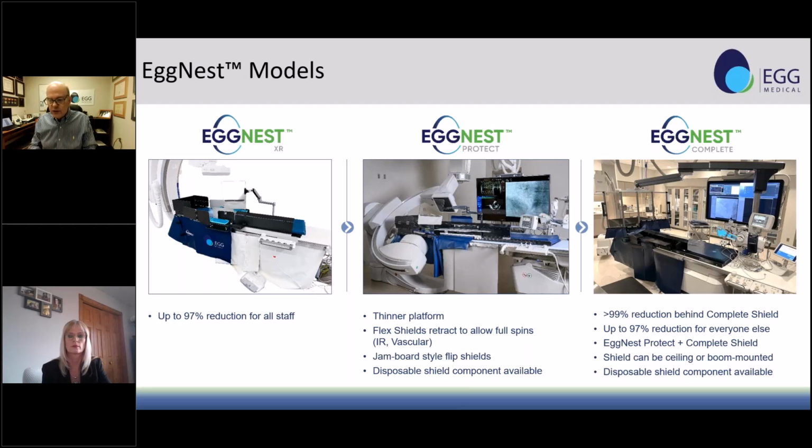So this is the progression of products, and now really I think with Complete, we've gotten to a point where the effective radiation dose is now below that of scatter radiation that you get walking around town.